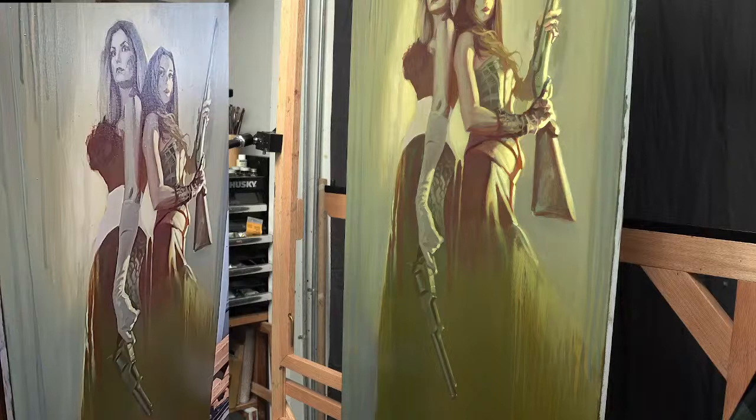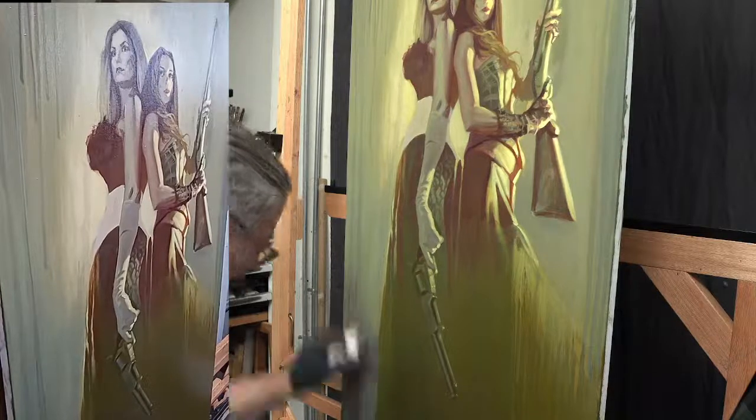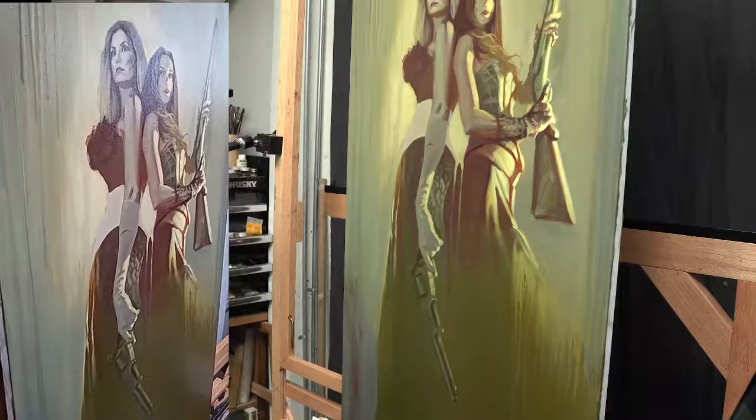So I'm gonna knock down this purple though with a little bit of Indian yellow. Just gonna sort of... not sure how I like that. I don't think that works very well. I think I want it a little bit lighter, but I think it needs to be kind of a grayer tone.